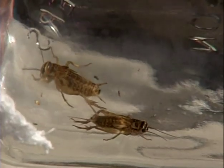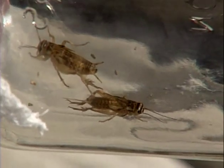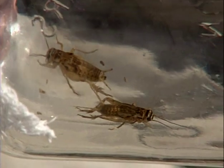If you're having trouble catching your own grigs, you can always buy them. That's the easy way, and you can do it all year. You just go to a pet store, and they sell crickets for people to feed to their pet lizards and frogs and things like that. These are European house crickets. They're a sort of domesticated cricket, and if you have a look at them, you can right away tell that they're different from grasshoppers.